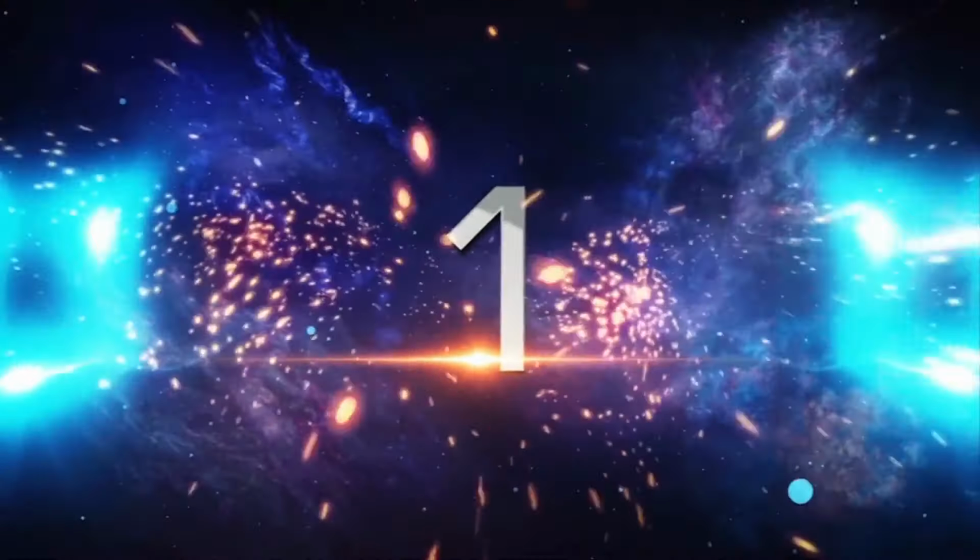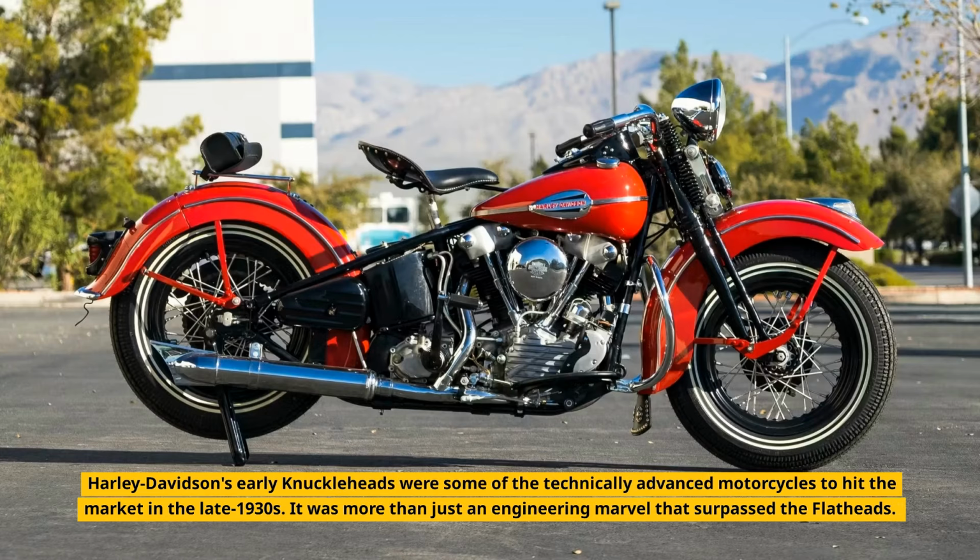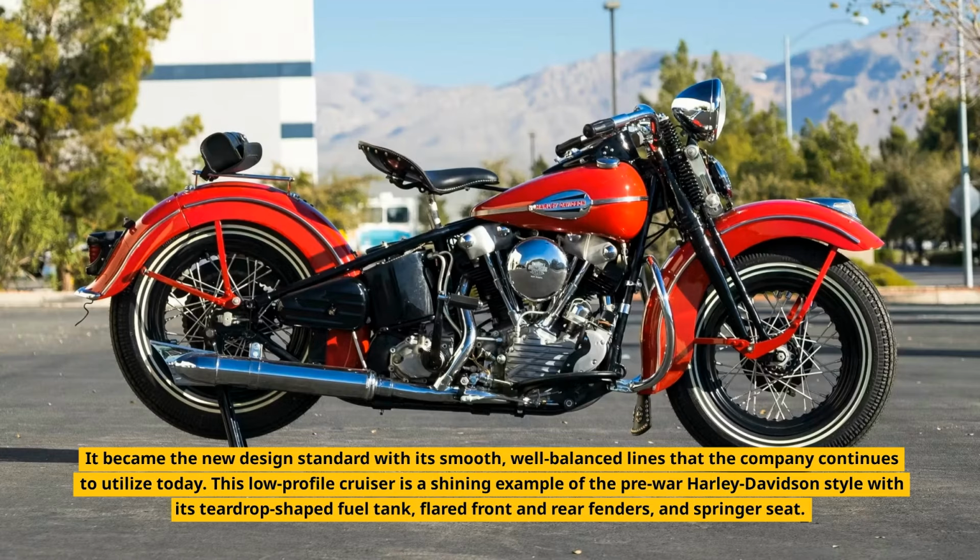And number 1, 1941 EL Knucklehead. Harley-Davidson's early knuckleheads were some of the technically advanced motorcycles to hit the market in the late 1930s. It was more than just an engineering marvel that surpassed the flatheads. It became the new design standard with its smooth, well-balanced lines that the company continues to utilize today.